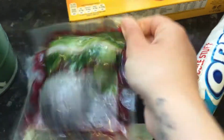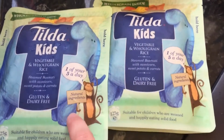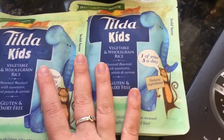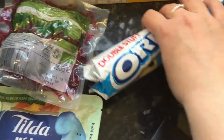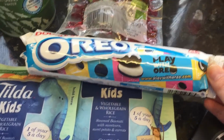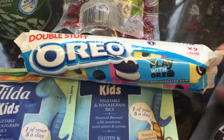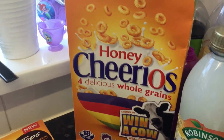Some organic beetroot. Two of the Tilda Kids vegetable and wholegrain rices. They were on offer, £2 for £1.50, I think. These were 50p and the kids love Oreo. These are the double stuffed ones. A pack of Cheerios, honey Cheerios for a change.